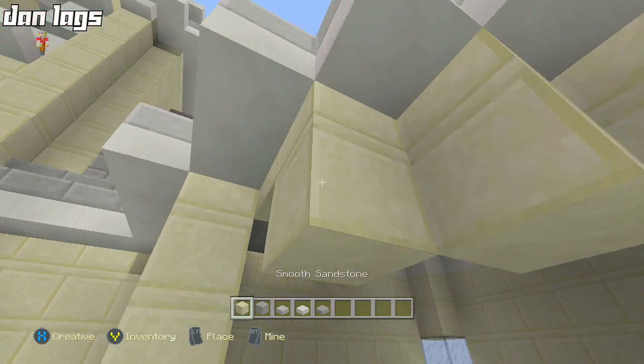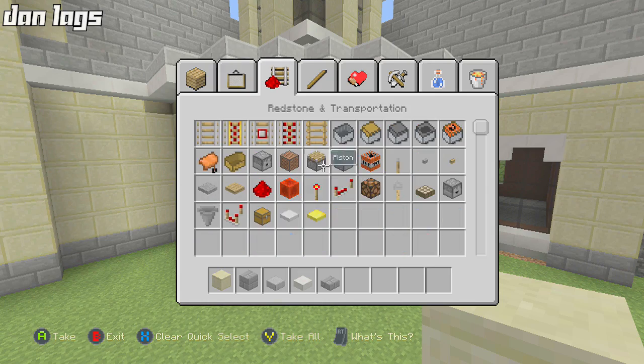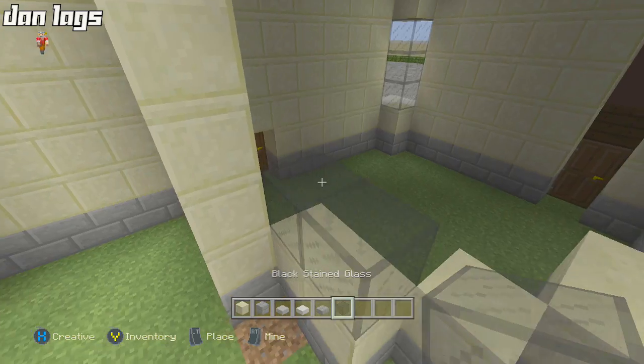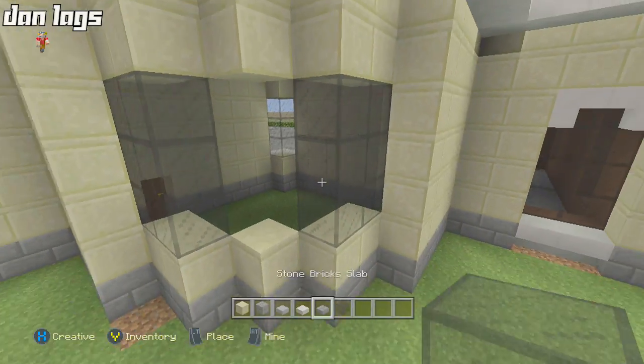I'm going to add another level here of some sandstone, and then I think I'm going to get some black stained glass. And while I'm doing this, guys, I just want to quickly thank you for the support on the Let's Build. This has been probably my favorite Let's Build I've done since last summer, so I've had a lot of fun building this thing.